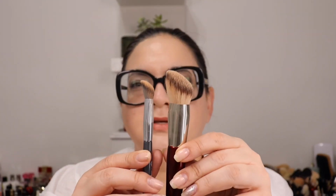Now for concealer, there is one that stands out, and it's the one that I always use. Either I use my finger or I use this brush, and it's from BK Beauty in collab with Angie Hot and Flashy. It's an A506. It looks like the foundation brush if you see them side by side because of the shape, because it's slanted and has a wide fan.